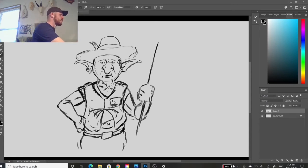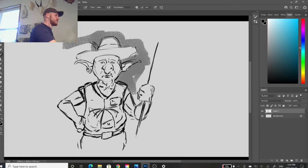One of the best things about Photoshop, the undo button. So I'm just going to give the background a bit of tone, just to start. I'm not worried about getting some on him or anything. Just getting some on there.